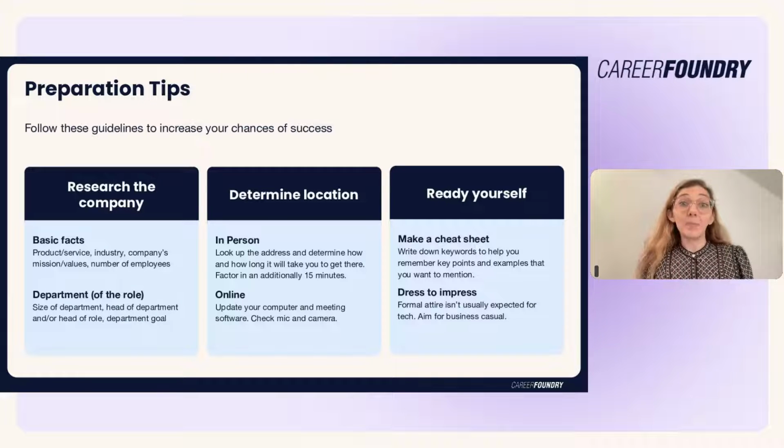Also, it's really good to know the company's mission and values, what they believe in, what they're working towards, along with the number of employees, because this will give you an idea more or less how they function to an extent. Big companies tend to have you working on one thing and one thing only. The smaller the company, traditionally, but not always, you'll tend to be more dynamic and do multiple different things. So it's good to have an idea of the number of employees there.